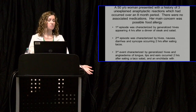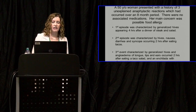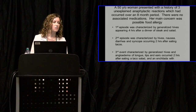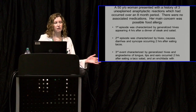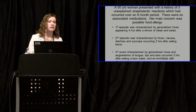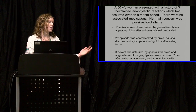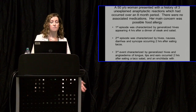First, I thought we would start with a case that presented to the VA. I think the fellow saw her initially. A 50-year-old woman came in with three unexplained anaphylactic events over an 8-month period, and no associated medicines that she could tell us about. We like to talk about NSAIDs as a cause of anaphylaxis. She hadn't taken any ibuprofen with any of these, and had no new medications. She was concerned about a possible food allergy.